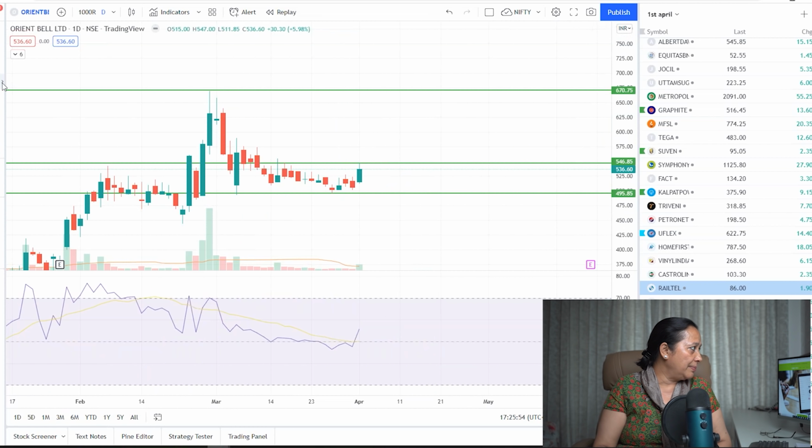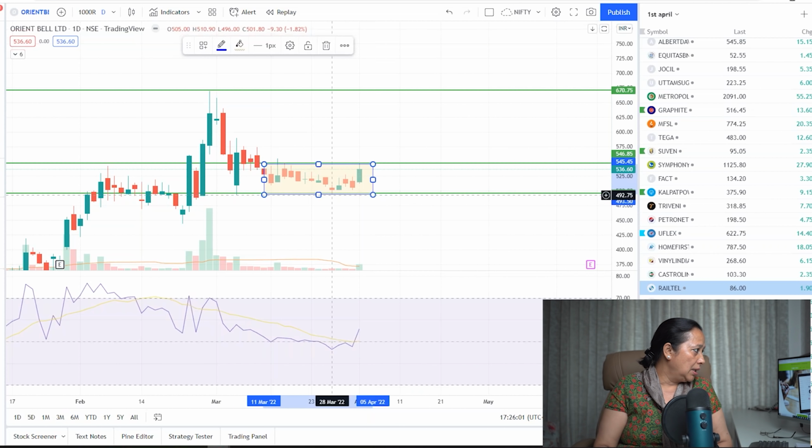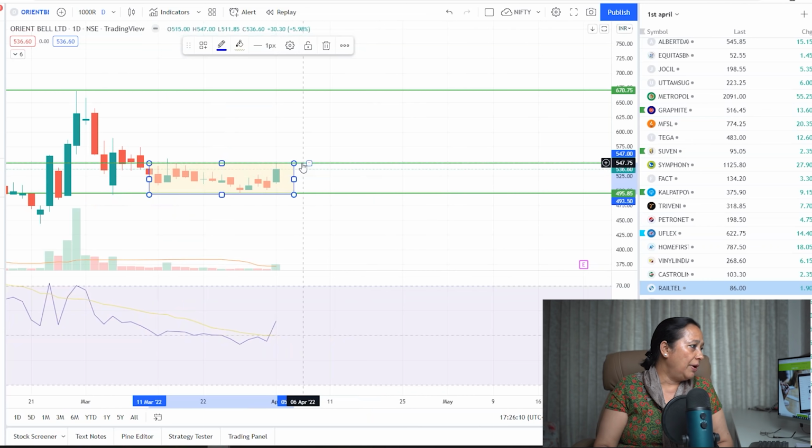If you notice something out here, the company has been range bound. This price has been range bound for almost a month, right? And today the company has given a breakout. The company has given a beautiful breakout. Now above 550, I can definitely expect a very good move in this stock.